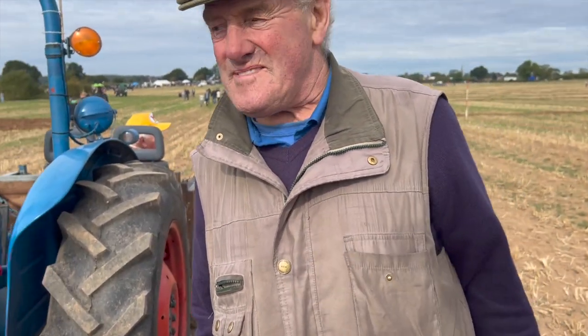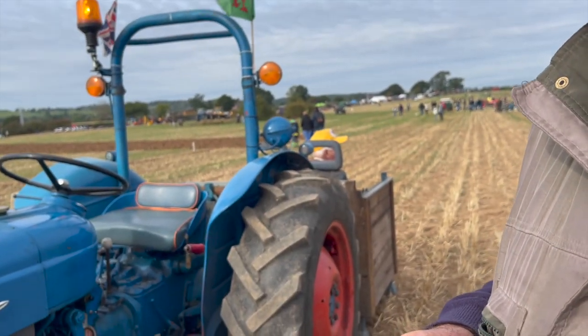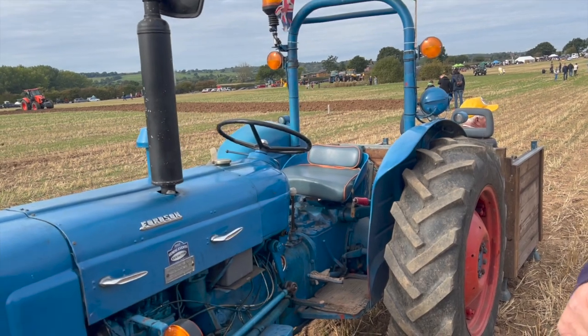Ford's son. Why Ford's son? They were Ford's son originally before they were Ford. Okay. And what year is this? It's a 62. Very nice. Have you had it since new? No. I used to drive it for the previous owner. And then he passed away and I bought it. Was that locally here? Yes. It was Sheepy Magna.